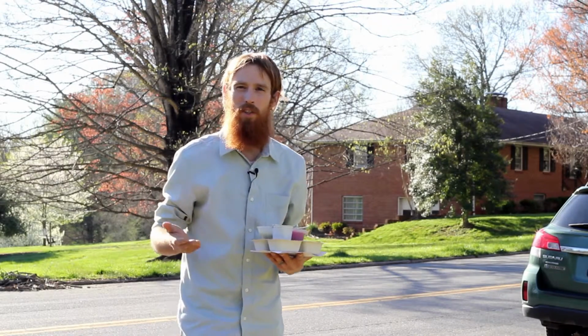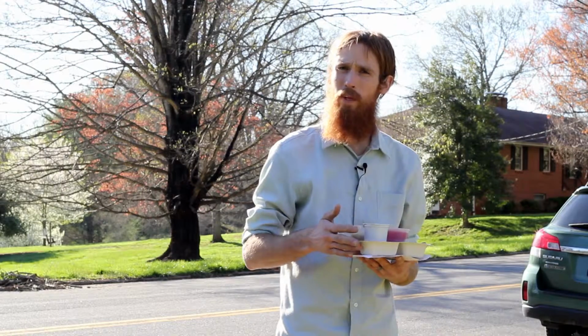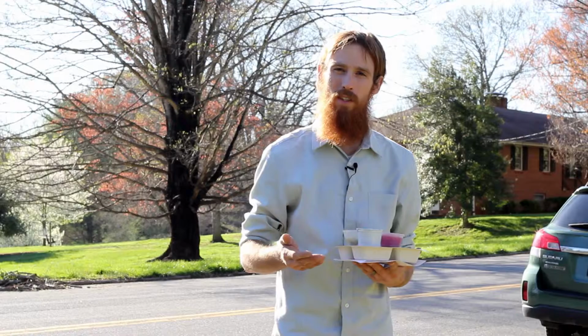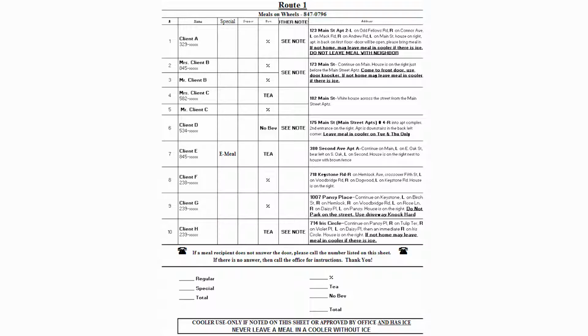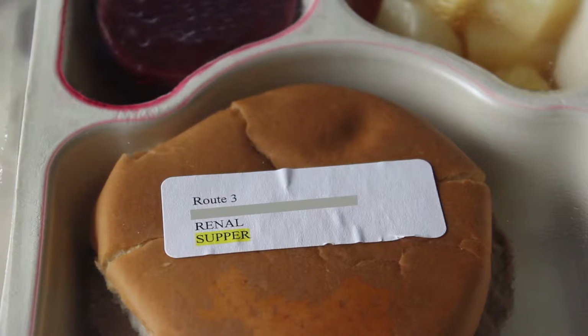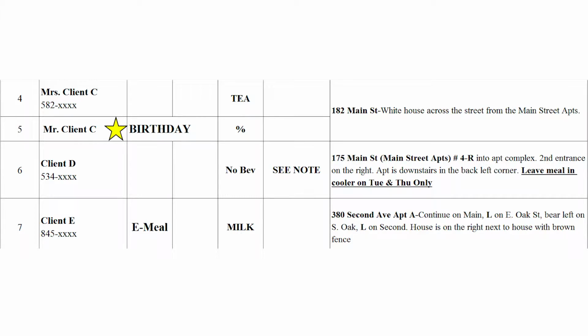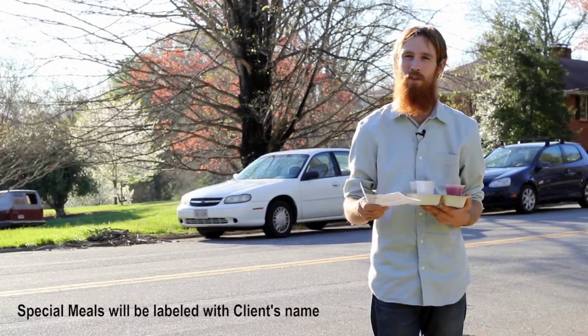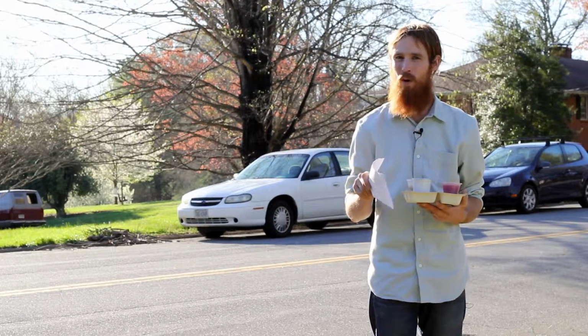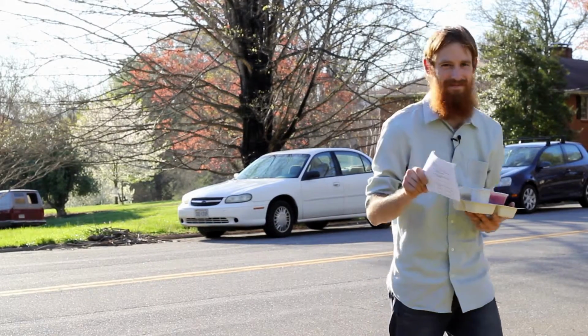When I arrive to a delivery site, I like to make sure that I've gathered all of the meal together. Now this may seem obvious, but it's very easy to mix up deliveries or even to leave half of the meal behind. Make sure to check your route sheet. Are they receiving a hot meal and a cold meal? Are they receiving tea or milk? And make sure to check to see if they're receiving any other special items like a supper meal or a birthday box. This is why it's so important to count your meals, drinks, and desserts on stops. Meals on Wheels commandment number 1, double check your route sheet.